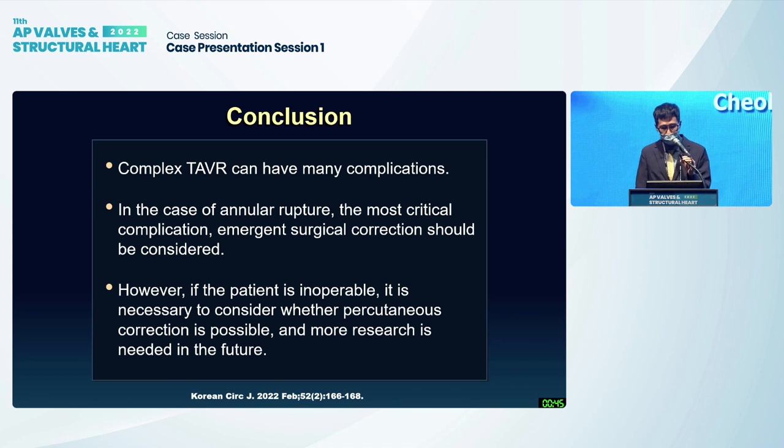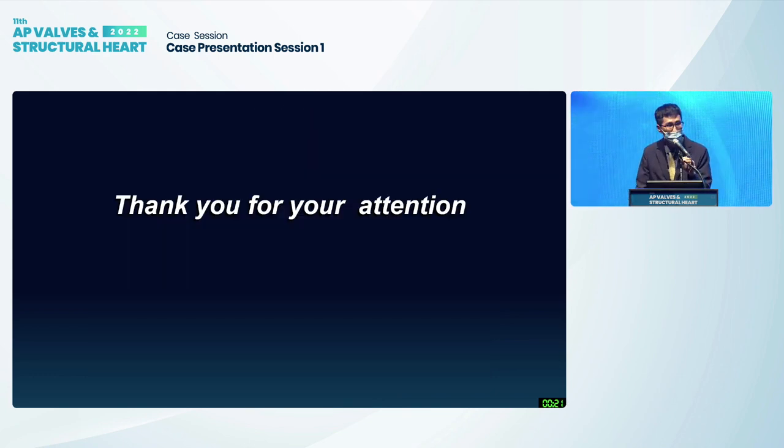Complex TAVR can have many complications. In the case of annular rupture, the most critical complication, emergent surgical correction should be considered first. However, if the patient is inoperable, it is necessary to consider whether percutaneous correction by embolization is possible. And more research and study is needed in the future. Thank you for your attention.